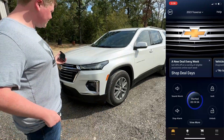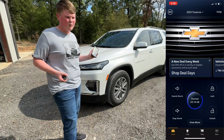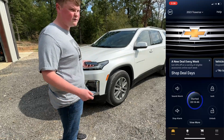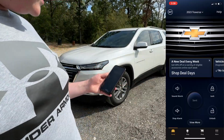A pretty useful feature. Now, it's not the quickest app for a car, but it's fast enough to where you're not going to be waiting more than like 15 seconds for it to perform an action. So that's pretty useful. And then I can also stop the car from here, I think. Yeah, here we go, turn vehicle off. There we go. It just turned off.